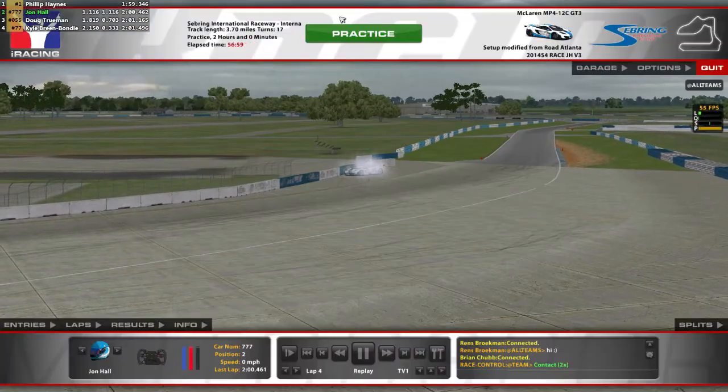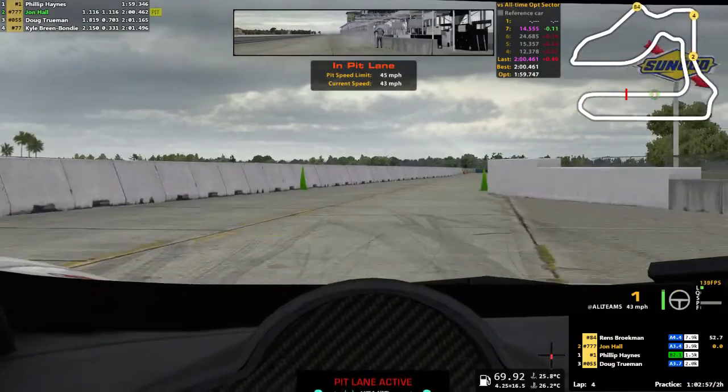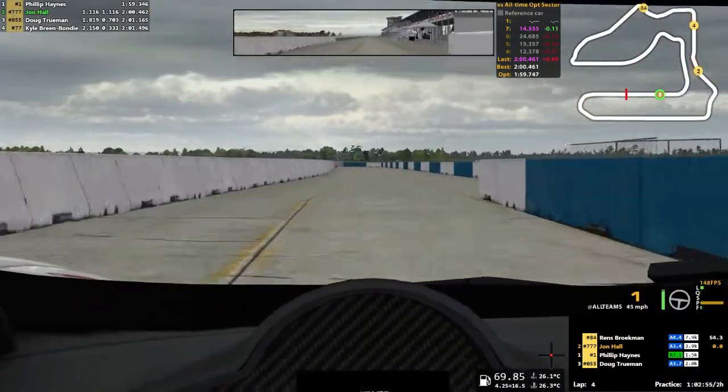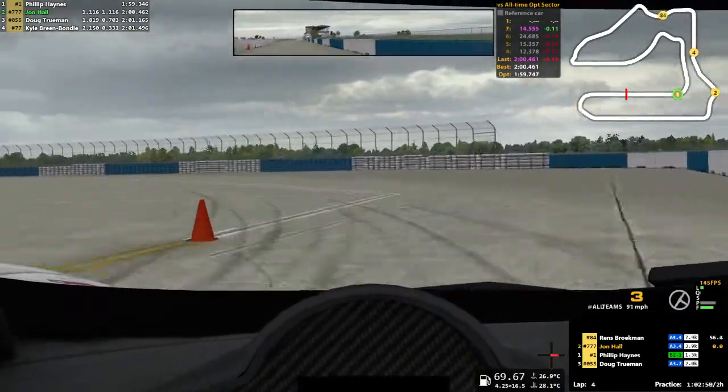Alright, so just got to go back out and run some more laps now. See how fast we can go with this setup now. I think I got the rotation I need just by making that one adjustment.